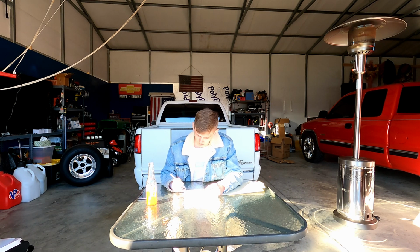And then let's see, radiator and fans was like $400. It's got like a Champion radiator and fans in it, big fans. I mean, it does the job.